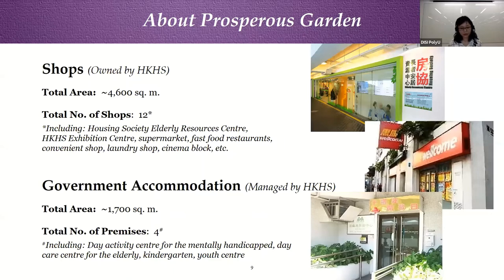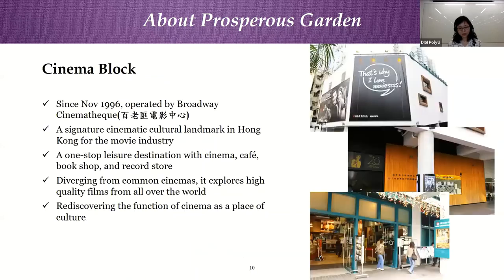As for the cinema block, since November 1996, it has been contracted out and is operated by Broadway Cinematheque. It's a signature cinematic cultural landmark in Hong Kong for the movie industry. It provides a one-stop leisure destination with cinema, cafe, bookshop, and record store. Diverging from other cinemas, it explores high-quality films from all over the world. Back to counting the recreation facilities.